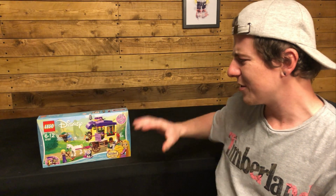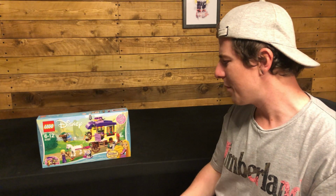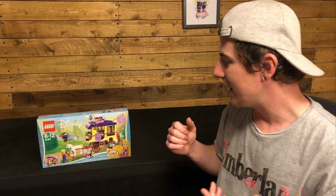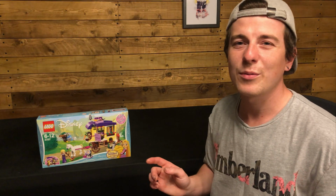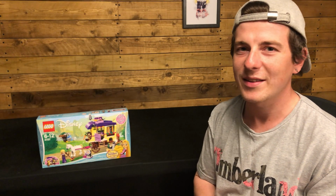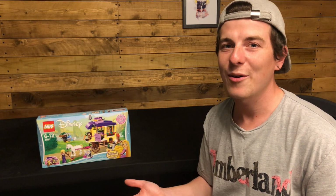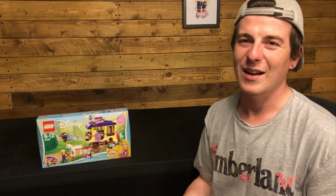Next up is a LEGO Disney set, and it is Rapunzel's Carriage. I don't know the official set name, but this is based off Tangled the series, and it looks pretty cool. This is one of the ones where I'm like, do I sell, do I keep? Not really sure. It would look quite good with Rapunzel's tower.